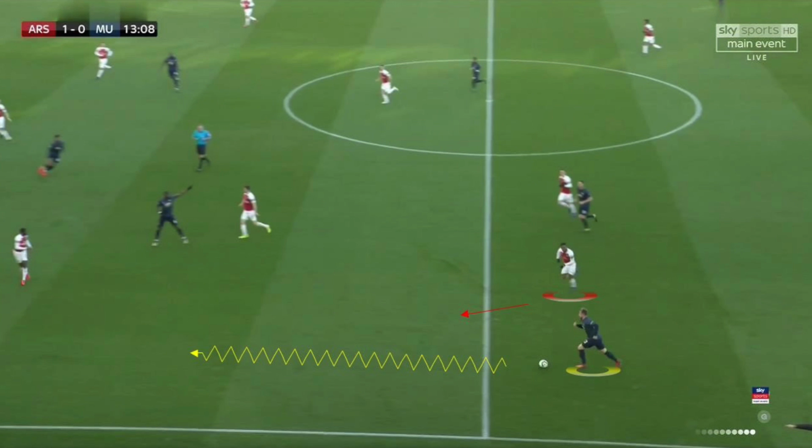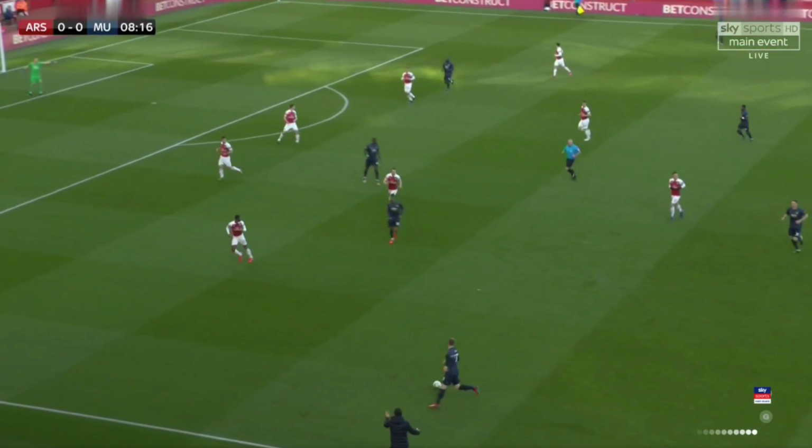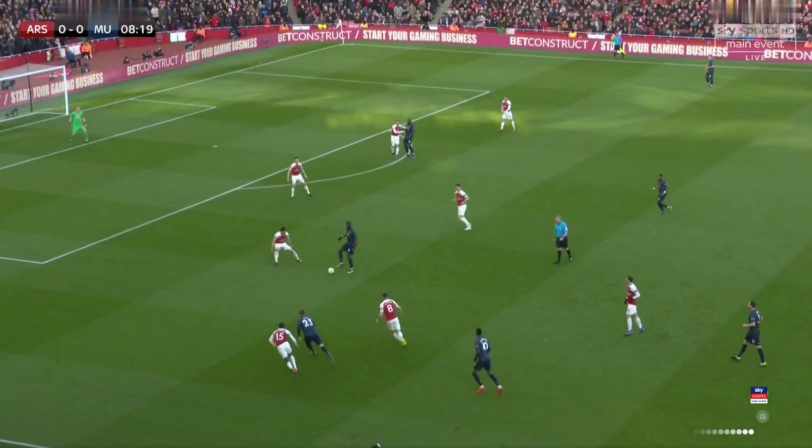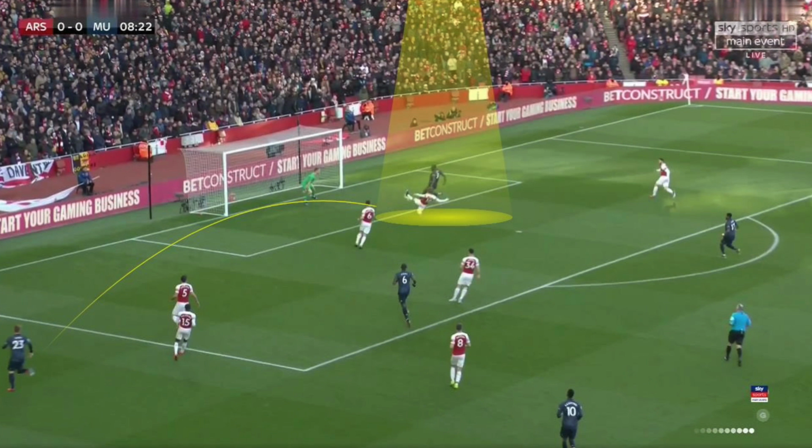Here Maitland-Niles has fallen back and now Lacazette is tasked with tracking back Shaw. There's a lot of space for Shaw on the side of the pitch. He looks to combine with Pogba, who is in a striker position, which then leads to this chance for Lukaku.